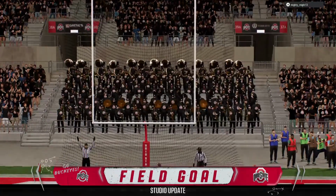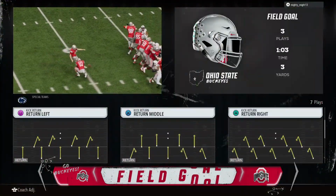He splits the uprights and puts 3 on the board. And that lead grows even bigger.